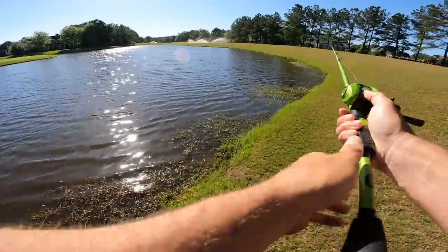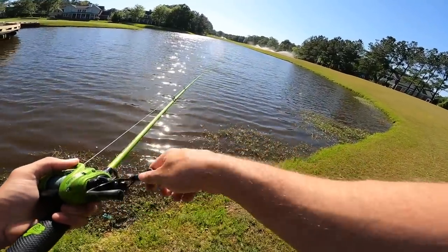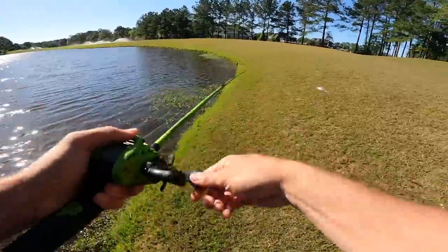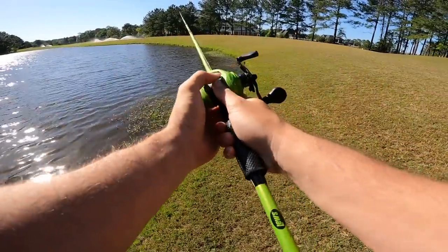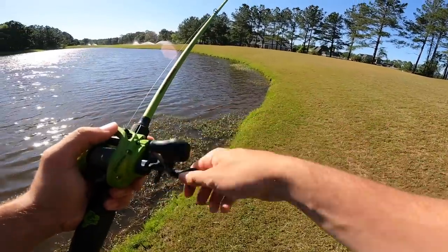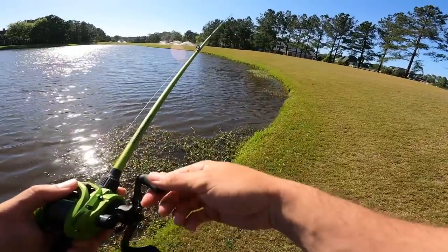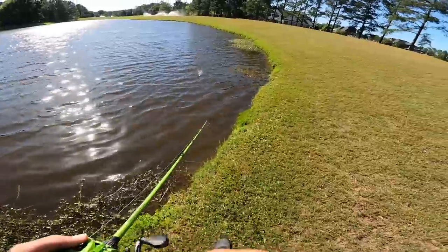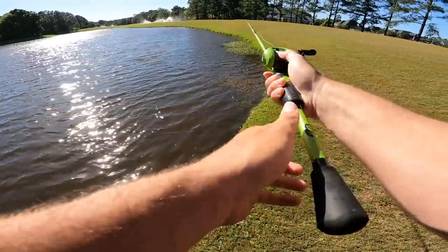We have been moving fast today. We've been covering a lot of water, which I think has been good and productive. But at the same time, right there, we threw probably 5-6 casts before that fish wanted to come out and bite. And he finally committed. So let's keep the ball rolling. We're learning every single cast here. And we're going to run into a giant, I promise you.